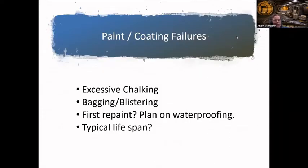Paint and coating failures, just real quick: bagging and blistering. We talked about those water balloons on the sides of elastomeric buildings that we see a lot. If it is the first repaint for an association, normally they should plan on waterproofing because most likely the developer did not waterproof those walls. Typical lifespan for coatings is 7 years. In Florida, we sometimes say this is a 10-year coating, and it might make it 10 years, but realistically it's between 7 to 10 years, and 10 years is really stretching it.